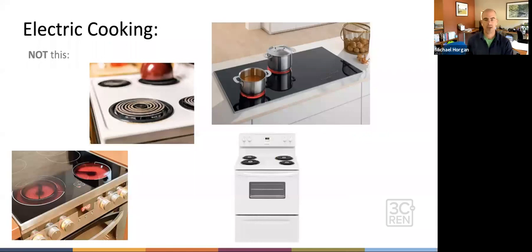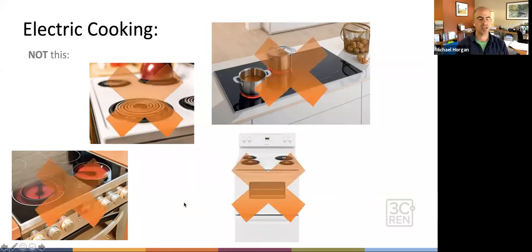So now we're going to wrap this up with the biggest hot button topic of all that could probably have hours worth of banter and conversation. Electric cooking seems to be one of the biggest roadblocks to going all electric and not having gas inside the home. So we're not talking about electric resistance. We're definitely not talking about those little tiny, typical old school apartment oven ranges.